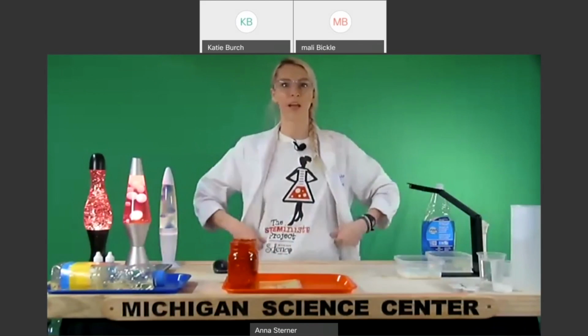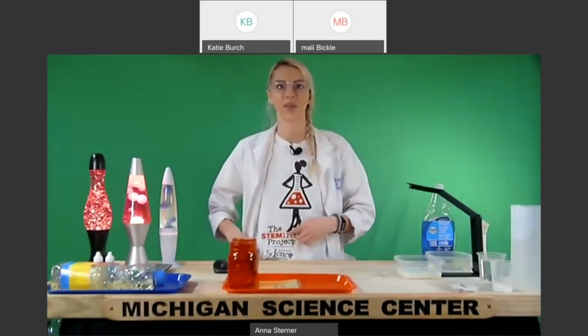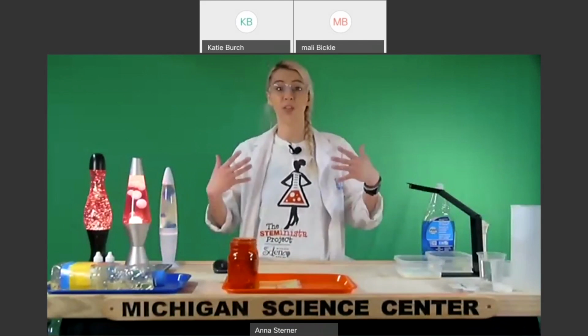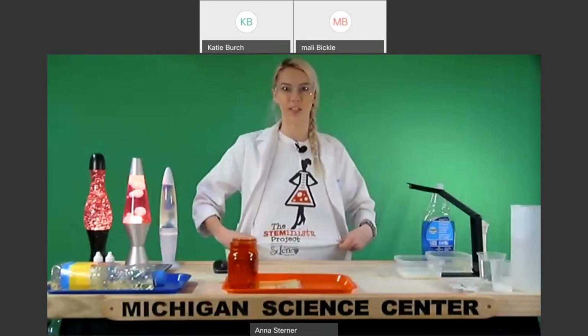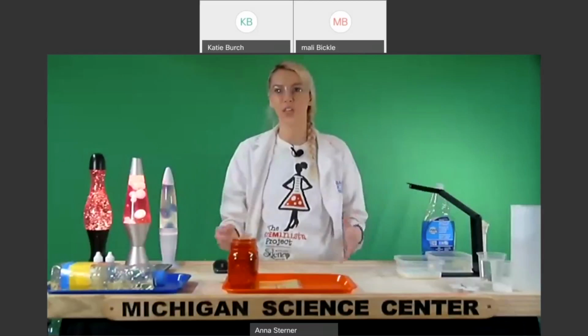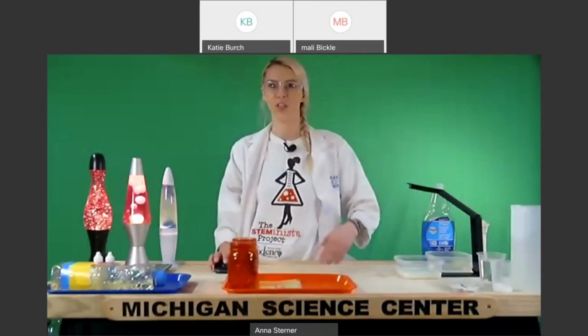Alice is pointing out my Beaker Woman dress. This is for our STEMinista project at the Michigan Science Center. So if you are a woman who is interested in science, technology, engineering, or math, you should check them out. It is the STEMinista project. We're trying to keep girls involved in STEM careers. Very, very cool. You can even get one of these shirts online too.